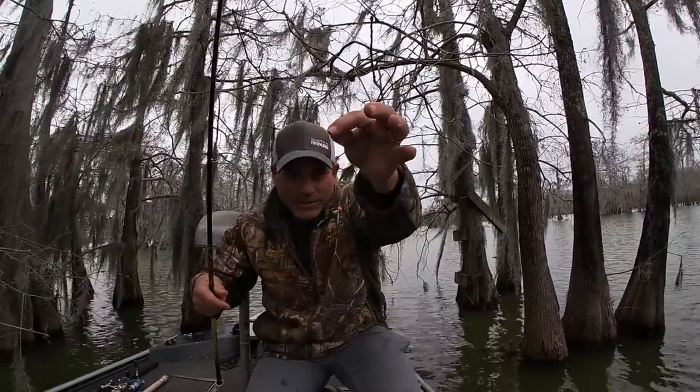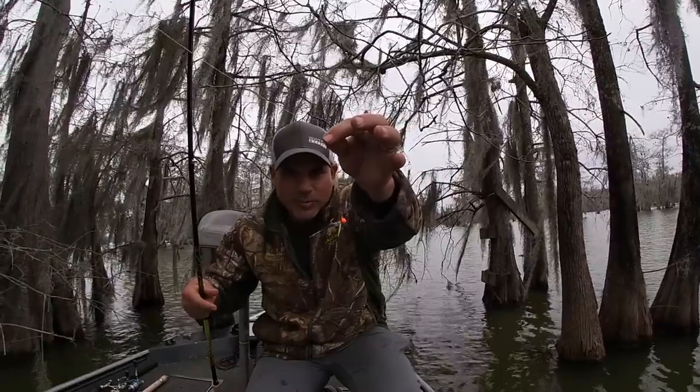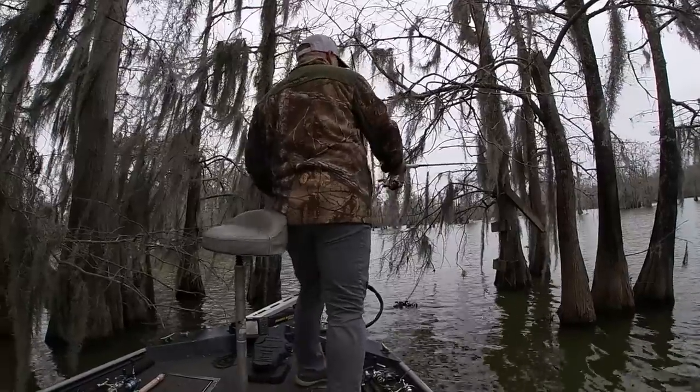Definitely has been the right color today, that orange. It's got a chartreuse wing, purple tail, and a silver body. Let's see if there's another one in there.